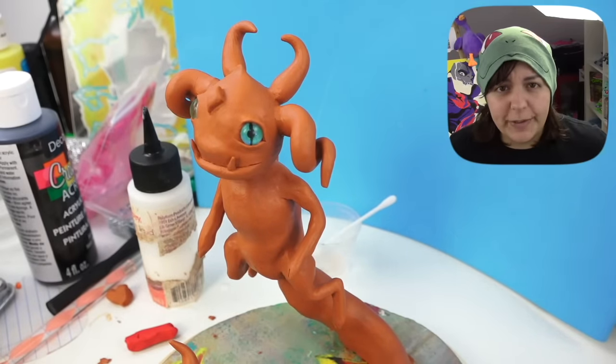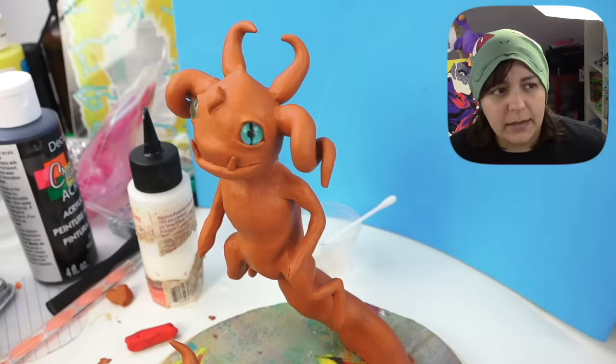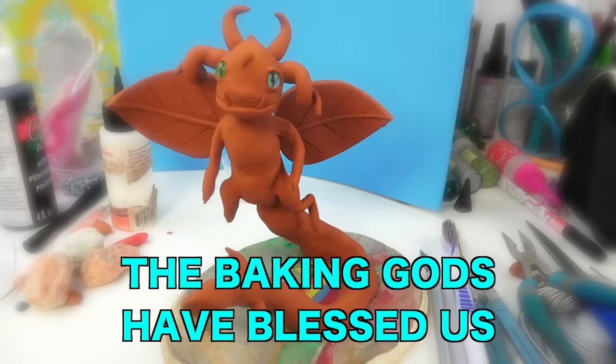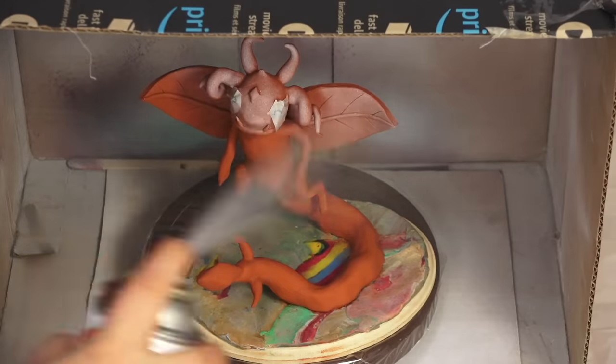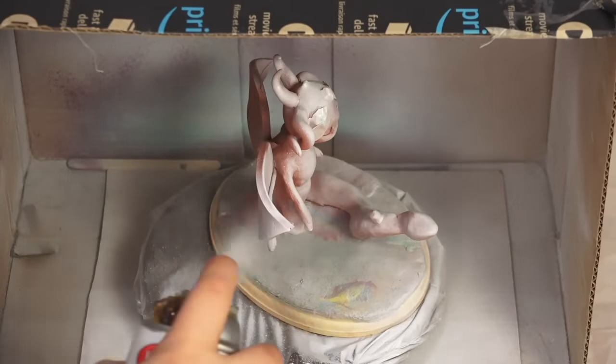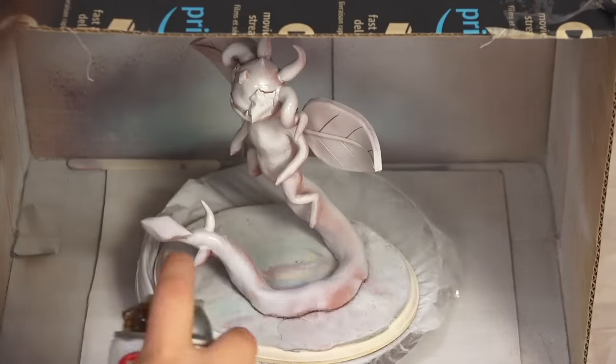So it's time to put our hands together and pray to the baking gods. Dear baking gods of Evermore, please protect my piece from cracks, burns, and fallen limbs. And also, stop breaking my stuff! The baking gods have blessed us. Once it's baked and fully cooled down, the only thing left to do is to spray paint it, let it dry, and now time to put the colors on.